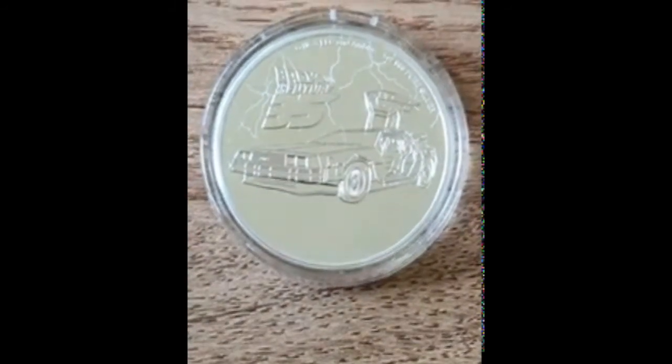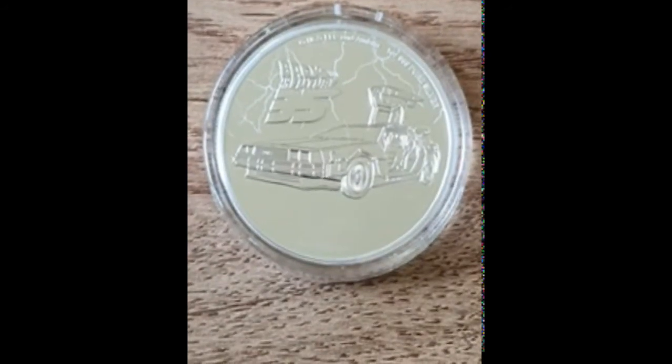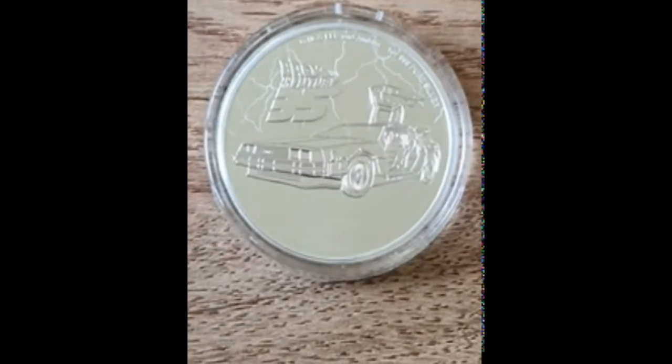To my knowledge, I think this is the third time it's been done. I believe two coins were produced for the 30th anniversary as well. From the looking that I've done, I found, I think, this was limited to a 10,000 mintage.